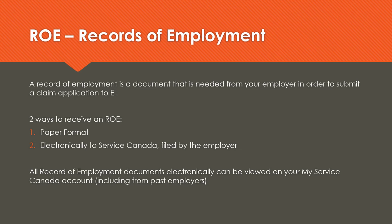If your employer issues ROEs in paper format, you must request copies of all ROEs issued to you during the last 52 weeks and provide them to Service Canada as soon as possible after you submit your EI application. You can either drop off your paper ROEs in person at any Service Canada center or mail them. Unfortunately, you cannot finalize your application until Service Canada receives your ROEs.